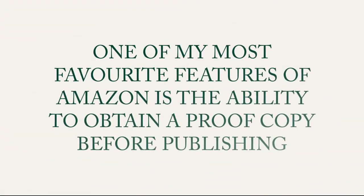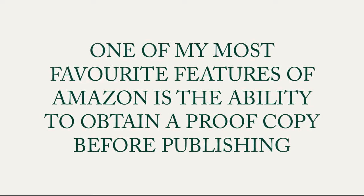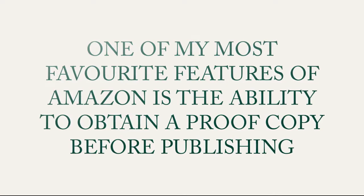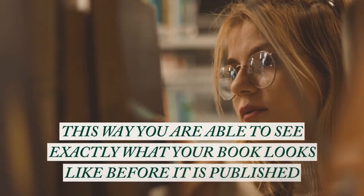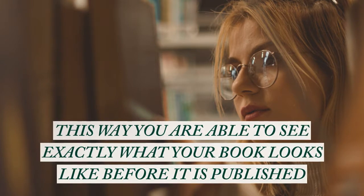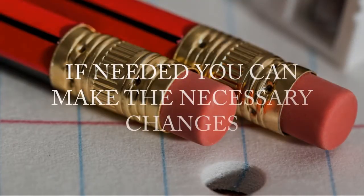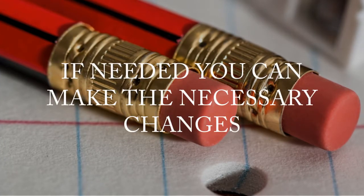Another great feature of Amazon KDP, and one of my favorites, is your ability to obtain a proof copy before publishing your book. This is an extremely important feature. By Amazon KDP providing you with a proof copy of your book, you are able to see exactly how your book will be laid out before it's sent to publishing. So if you need to make changes, you can make those changes before it gets to your readers.